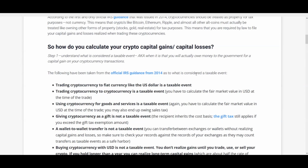All of these are considered a taxable event, which a lot of people don't know. Trading cryptocurrency to fiat, like changing it into dollars, of course, is taxable. Trading cryptocurrency to cryptocurrency is a taxable event. That's one a lot of people don't realize is true. So if you change your Bitcoin into Ethereum or something like that, that's a taxable event when it trades. Using cryptocurrency for goods and services is a taxable event. And again, you have to calculate your fair market value in USD at the time of trade.